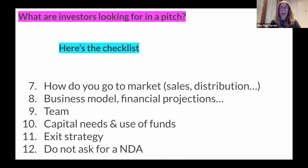Very important, how much do you need? How much do you need now for your next important or big milestone? And in general, how much do you need to get your project commercialized, your product commercialized? And also, how will you use the money? Is it for research? Is it for intellectual property? Is it for HR? How will you use it? I need to see that you know what you want and how you want to spend it.